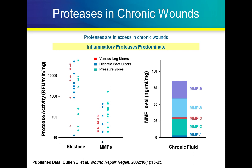So if you want to play a little MMP Jeopardy, it's 2, 8, and 9 that are elevated in chronic wounds, and this is a fascinating part. MMPs are really fascinating for a lot of reasons, and one is MMP9. There are clinical trials now going on in abdominal aortic aneurysms, and they're giving patients doxycycline to decrease MMP9 because it may be what's causing the development of aneurysmal disease.